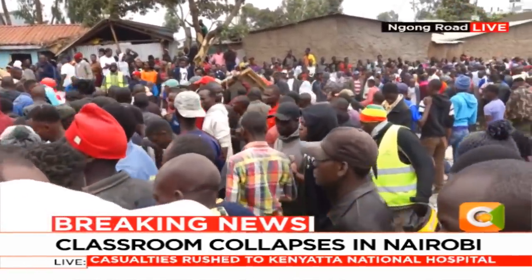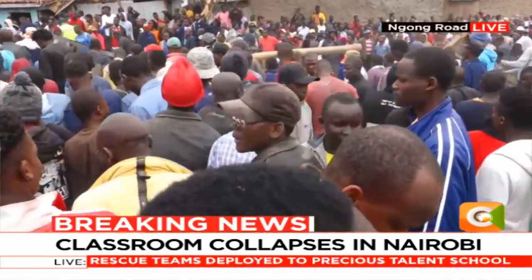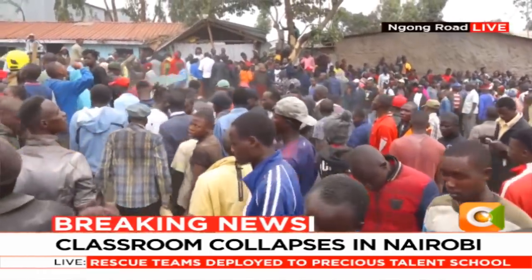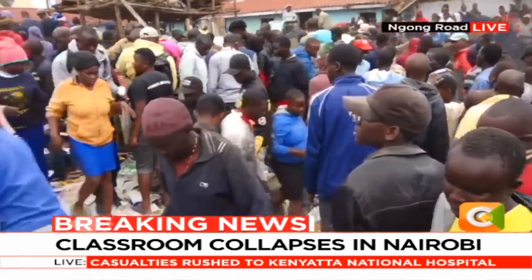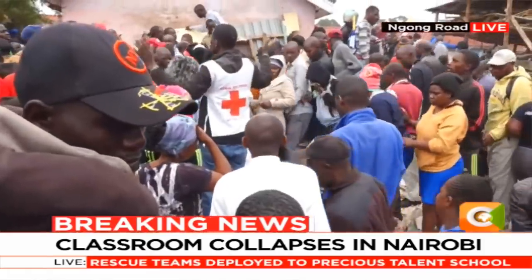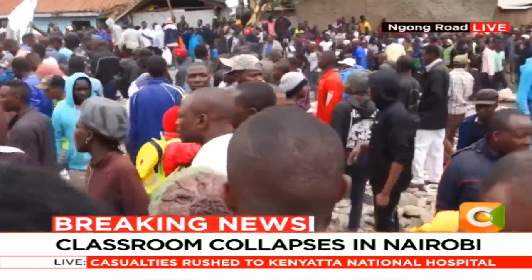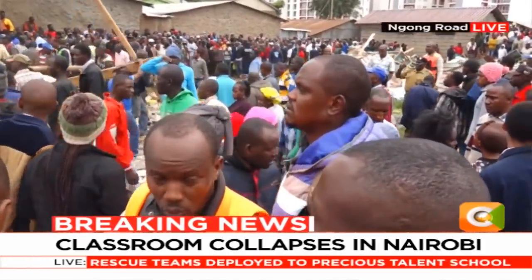You can see on the screen so many members of the public answering the call to be together with humanity to rescue as many as possible, trying to do their bit. We've seen several of them coming through the debris, manually removing it, just to see if there are any persons or learners that have been trapped inside. We're still trying to get hold of the people on the ground to give us an update on the progress so far made. You can see officials of the Kenya Red Cross communicating with the members of the public that are there, to give the assistance that they have as far as this is concerned. So we'll be sure to get more information as soon as we can.